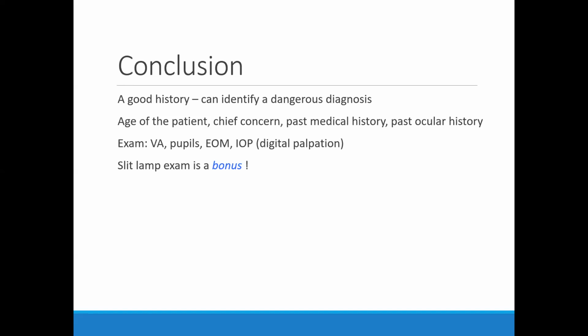So just to point out that obviously good history can help you with the DDX. What's important to us when you call us is the age of the patient. What's the chief concern? If they have past ocular history, definitely helps. And on exam, what helps us triage them is really vision, pupil, extraocular movement, and intraocular pressure.